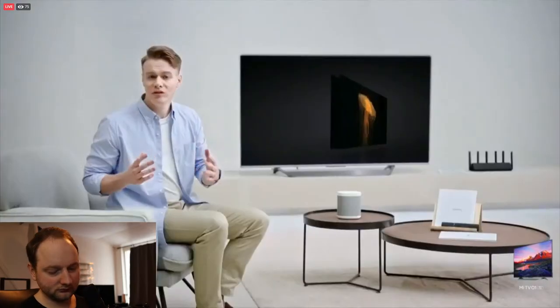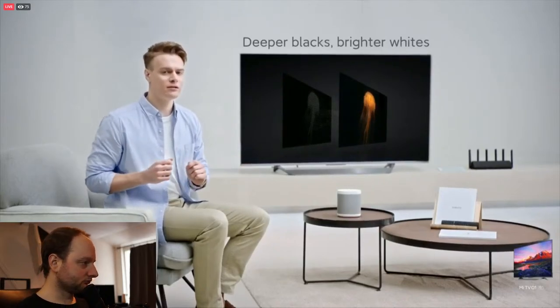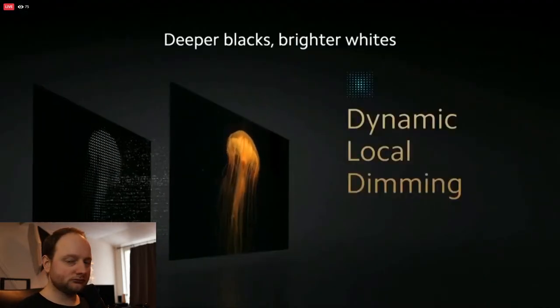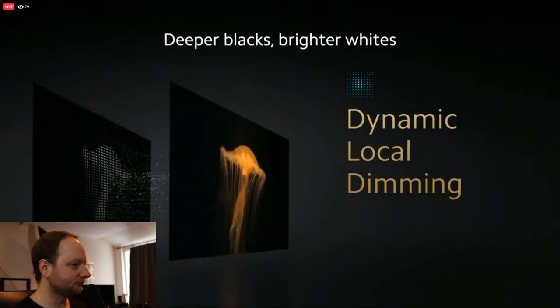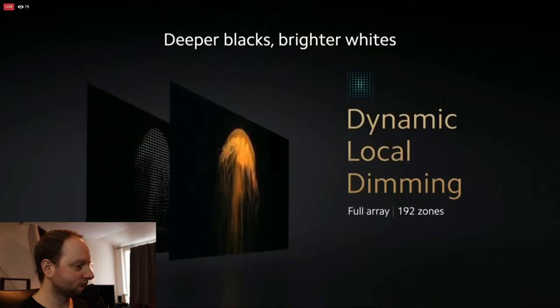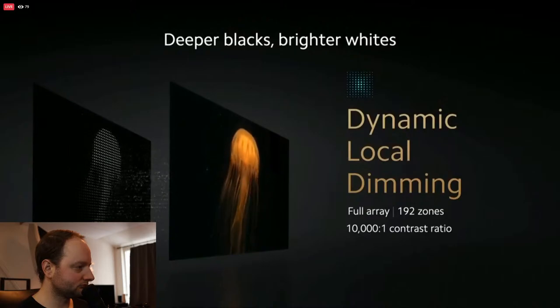But on your current TV, you may have noticed that sometimes on the blacker nights or the darker scenes, your TV glows a little bit and lights up your house. With the Mi TV Q1 75-inch, this doesn't happen. You get deep, true-to-life blacks and bright, vivid whites. How? Dynamic local dimming uses a full array of 192 zones that can each individually dim to create true-to-life black. Not glowy and almost black, but deep, true-to-life black.